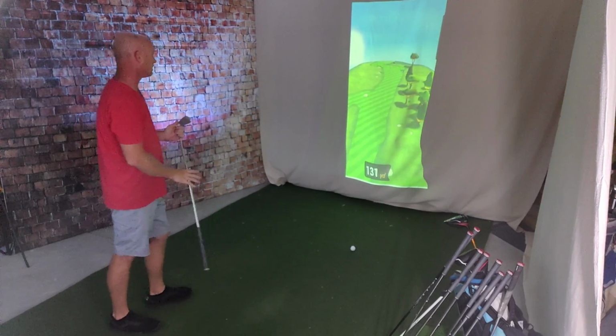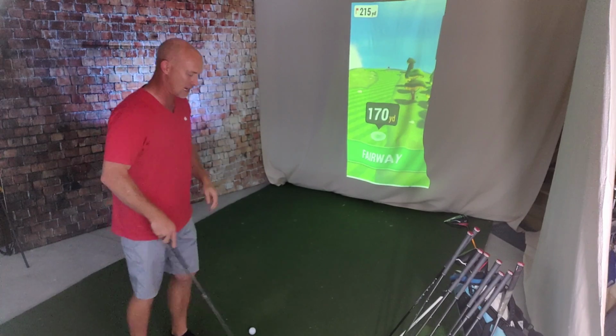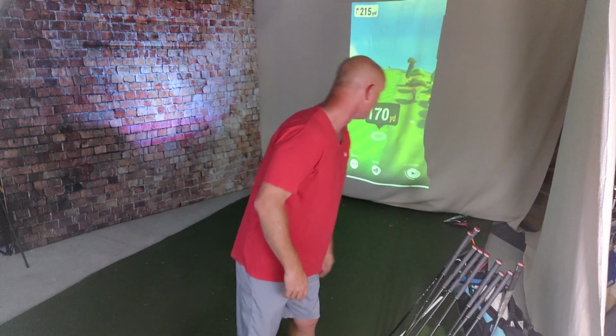Draw in there, draw in there. Oh, I didn't really get much distance out of that one. 170 with a 6-iron. But you know, I didn't catch it that great. So what do I mean by that? It's a really simple question. It's just something that you need to ask yourself when you're considering it. What do you want out of it?